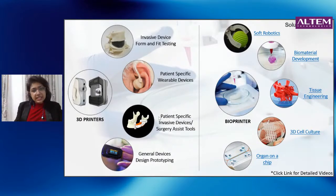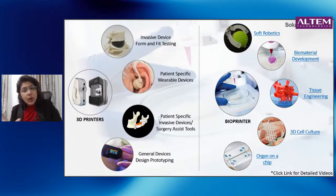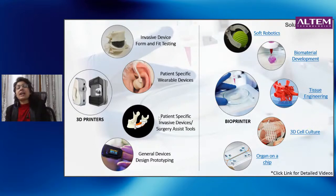Now, when you talk about 3D printing, we have two types of areas that we will ponder. One is 3D printing in the healthcare or life science space, where you have invasive devices, form and fit testing devices, wearable devices, patient-specific invasive devices, or surgical tools or guides, and then you have general devices or design prototyping. This comes under a sector where you have 3D scanning as well as 3D printing, which can efficiently help in the healthcare section. And you also have the bioprinter. This helps in various areas of research, in the steps that we take in terms of technological advancements towards disease management or trying to improve a specific situation. So you start with software, robotics, biomaterial development, tissue engineering, organ on a chip, 3D cell culture, and many more.